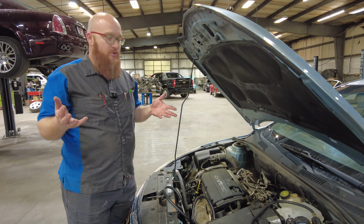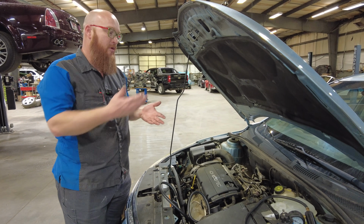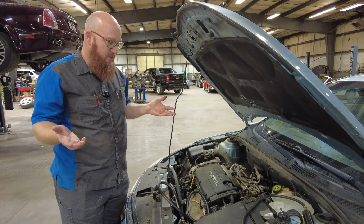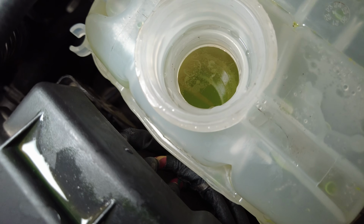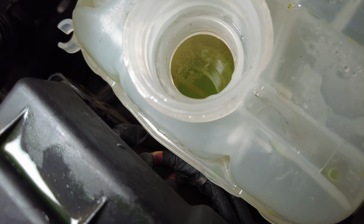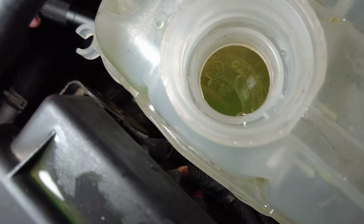An easy quick check you can do, which we did on this, is the coolant reservoir, which the customer replaced because they thought it was cracked or something was wrong, and it wasn't. But there was oil in the reservoir. Let's take a look. This is a brand new reservoir, and you can already see oil floating on the top. And down here below, you can see brown staining all on the side of the coolant reservoir.